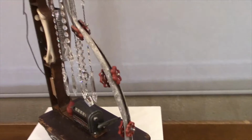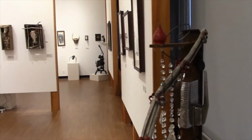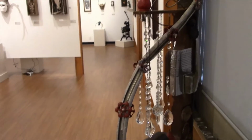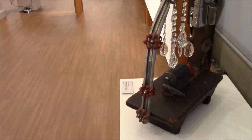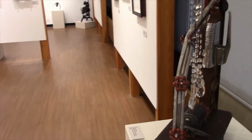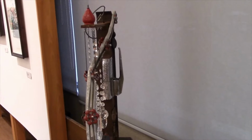Some of the parts that she puts together and how she puts it together, because so many people have asked me about this piece and they said, how does an artist put this together, that you're putting these spigots from a faucet, and then you've got a counter, and you've got hanging crystals and a handle for a refrigerator, how she can put it together and make a cohesive statement.